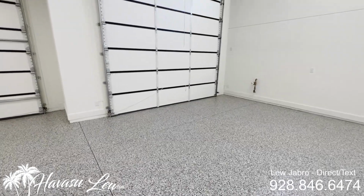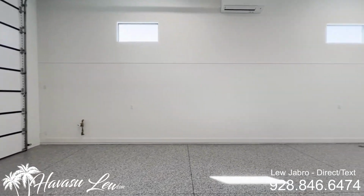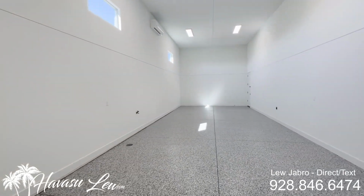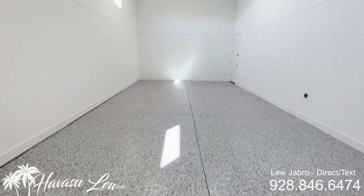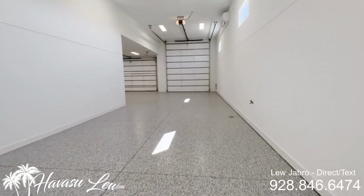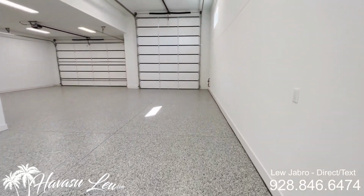So you also have a 60-foot RV garage with a 14-foot door, has windows, 2 mini split AC units, full hookups, 16 feet wide at the door opening. Looks like they did the LED panel lights. You have your access door out to the backyard patio. Of course, your hose bib.